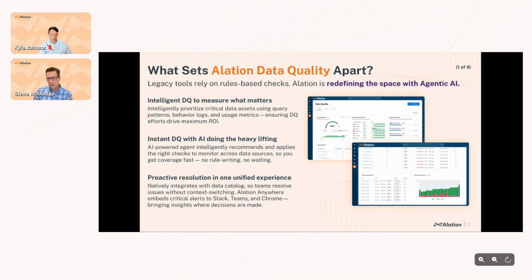So what makes Alation data quality different is that we're not just layering AI on top of legacy workflows that we had in the product. We're rethinking how data quality should get done. So first of all, we're using behavioral signals like query logs and usage patterns from that rich metadata that we've captured for years to help provide intelligent recommendations to teams on what they should apply data quality monitors to, to focus on what matters most to their business based on popularity and other indicators of value. So that means you're not going to waste as much time figuring out and applying data quality checks to every single table in your environment. You can just focus on the ones that have the biggest business impact.